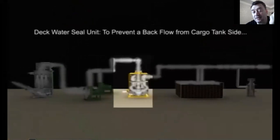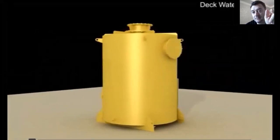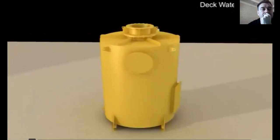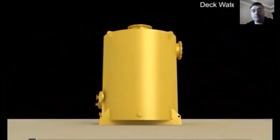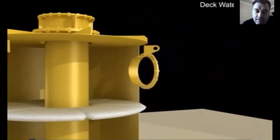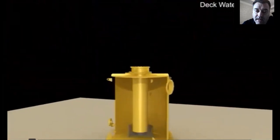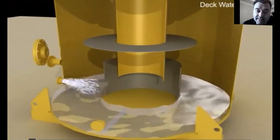Then the gas comes to the deck, and be very careful with this deck seal. You must very clearly understand what the deck seal is doing. The purpose of the deck seal is just to protect against the flammable gases going back to the engine room. So that's the purpose of the deck seal.